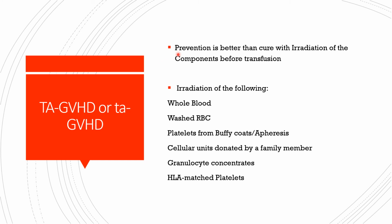Okay, to get out of this problem, there are preventive measures that we can take. Well, it is a common saying that prevention is better than cure. So we can do that with irradiation of the components of the blood transfusion. If we don't want this, then let there be irradiation of the following: whole blood. Although many people don't give that anymore, in case you are forced to do that, then let it be irradiated. Also red blood cells, platelets from buffy coats or platelets from apheresis, cellular units donated by a family member, granulocyte concentrate, and HLA-matched platelets all should be irradiated.